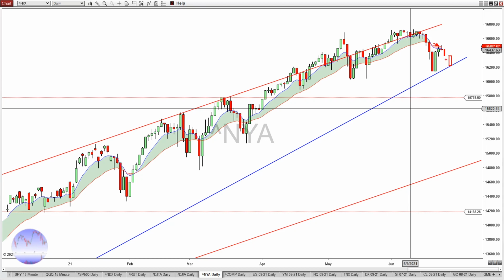Maybe again, it could pull back to this trend line and set up a double bottom type of a pattern for the next push up.